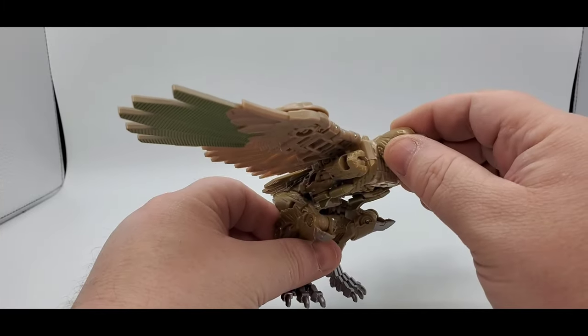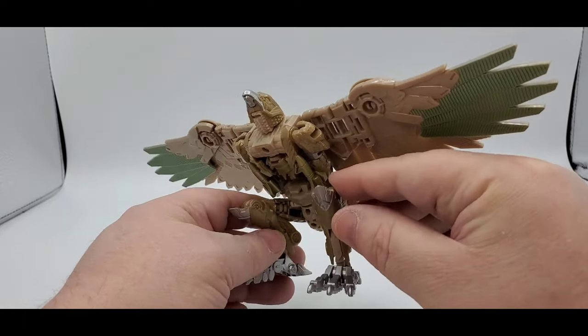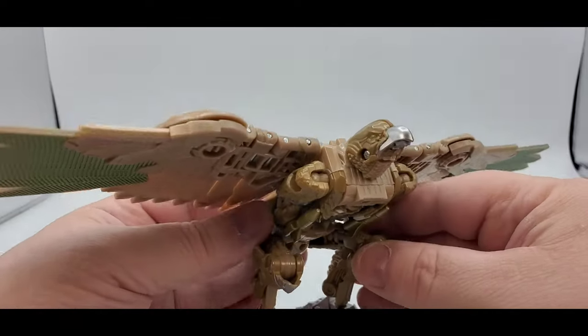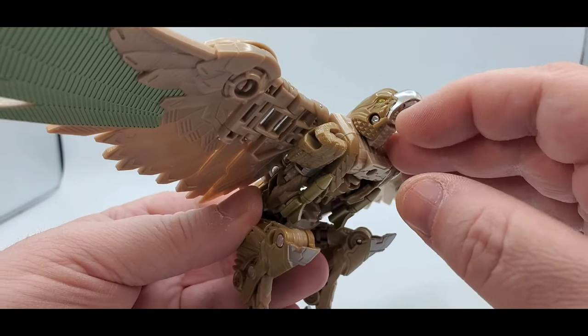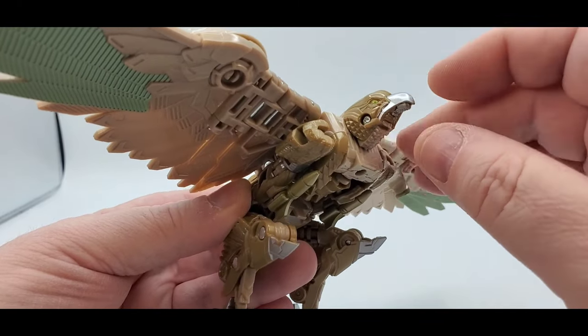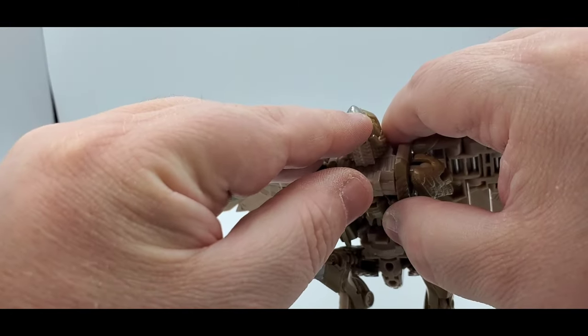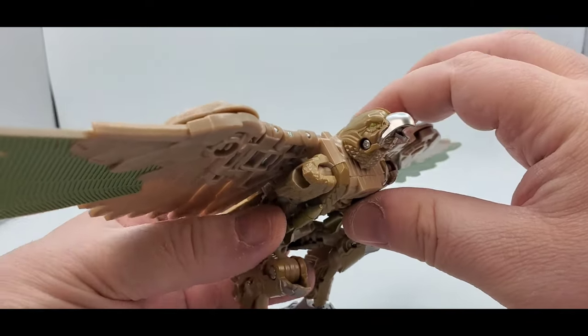And here is Airazor in her alt mode. I think it looks pretty good, to be honest. I like it. There's a head sculpt right there. The beak is painted in silver. You can open the mouth, the lower mouth. You can get in there. There we go. Ka-ka, right there.